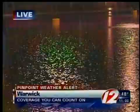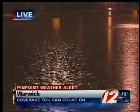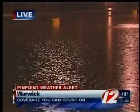The evacuations are the first major emergency to be caused by this storm. It's a storm that's expected to bring record flooding along the Patuxent River for the second time in just a matter of weeks. Now, here's a live look at Warwick Avenue in Warwick right now, where the river is already creeping up over the edge of this low-lying parking lot.